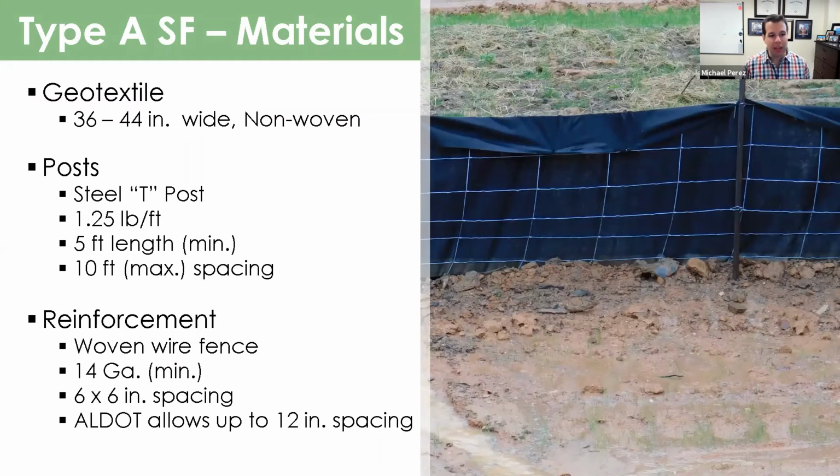So if we start with the type A silt fence, we look at the typical materials. You have a 36 to 44 inch non-woven geotextile. Your posts should be steel posts and they should have a weight of a minimum of 1.25 pounds per foot. We've tested lighter weight T-posts, and it does make a very significant difference on the structural integrity of the silt fence. The 1.25 is important to have.